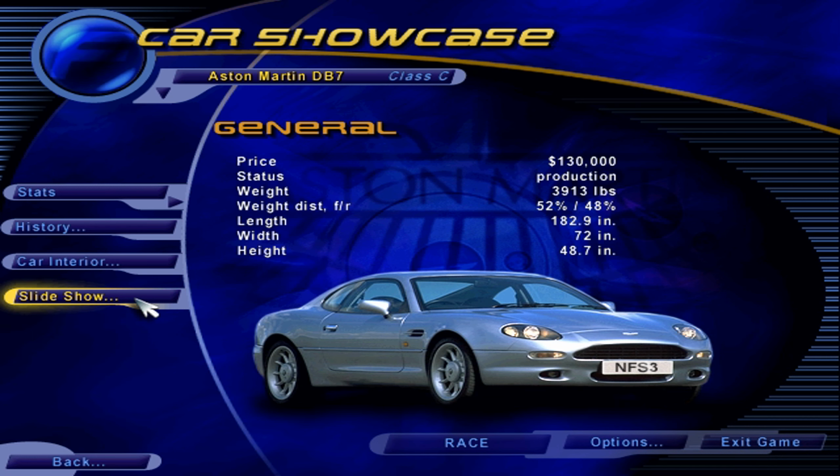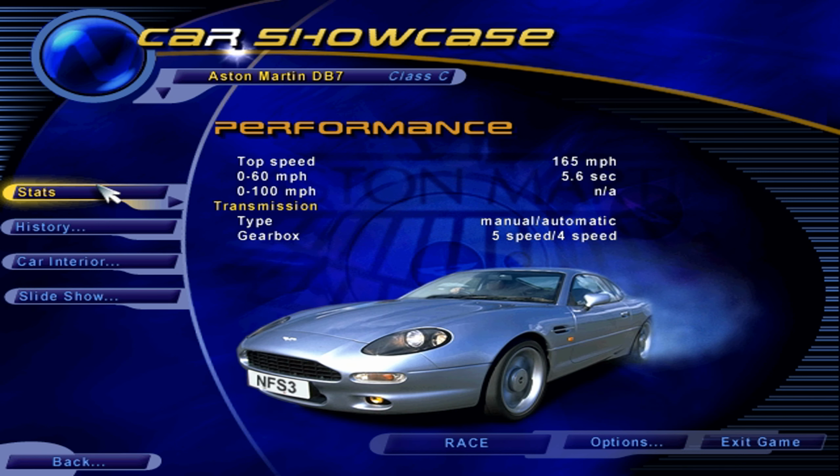Sensual styling, stirring performance, and high levels of luxury are the hallmarks of the Aston Martin DB7, available in coupe and convertible versions. Aston Martin has a long and distinguished history of building exceptional sports cars. In fact, the company has built little else in its 85-year history. The DB7 follows a long line of automobiles that have done everything from win the prestigious Le Mans 24-hour race to a starring role in several James Bond movies.